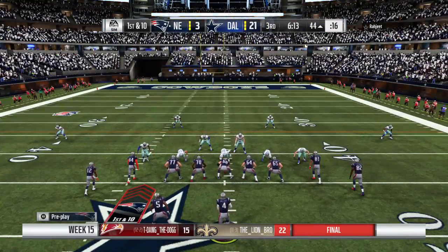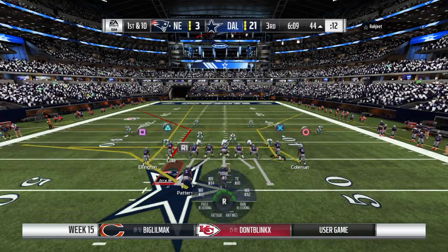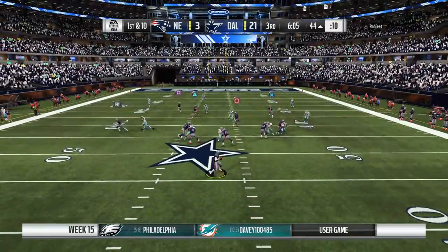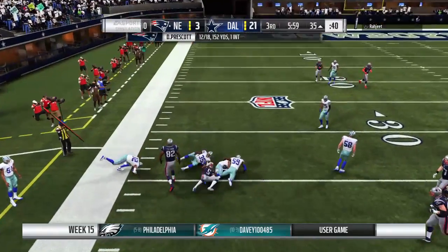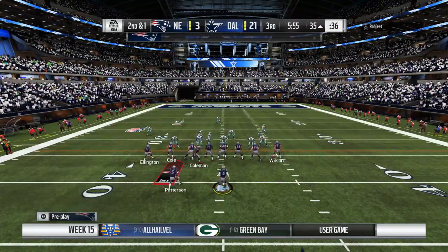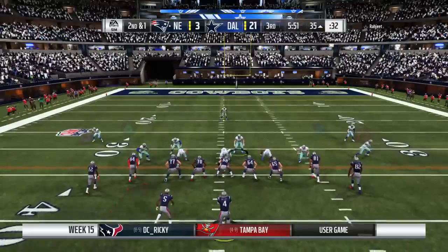1st and 10. On 1st and 10, Prescott finding his safety valve here. That's complete. And he'll go down here at the 35-yard line. It's a 9-yard pickup on the play, and it'll be 2nd and about a yard to go for the first.